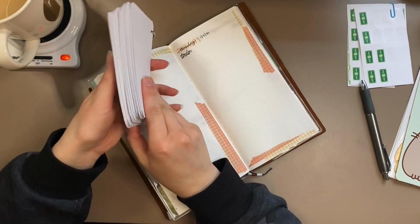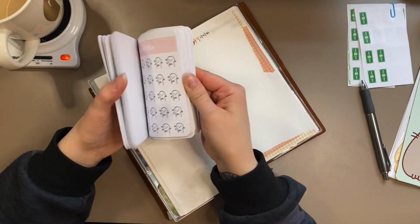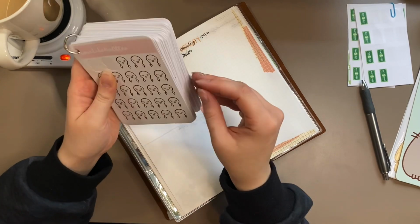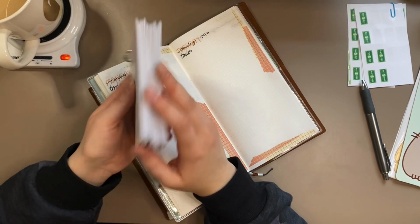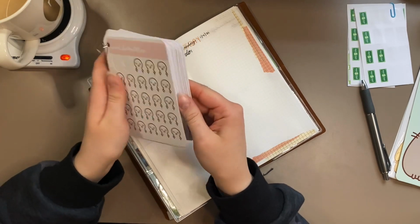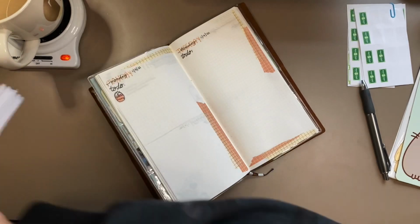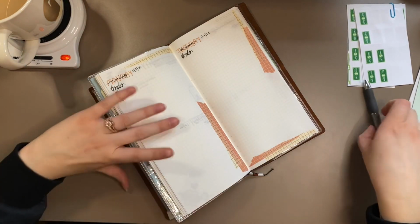This whole stack right here are all different, I guess you would call them emoji stickers. And I got this whole digital download for all of these for $6, and I print them and cut them on my Cricut, and now I can print and cut them whenever I want because I have the actual download. So I was really excited when I found that.